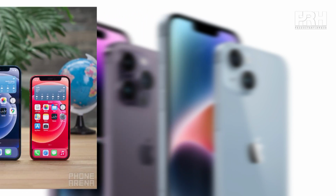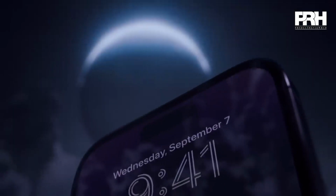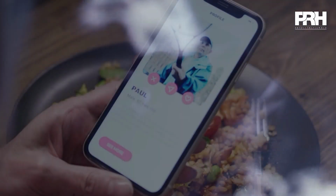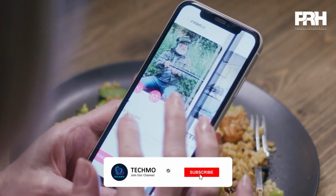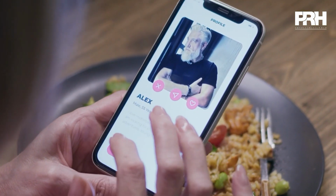On the other hand, the notch can be seen as a distraction and can detract from the aesthetics of the device. The pros and cons of the notch will largely depend on the user's preferences. Some users may find the notch to be a necessary design element, while others may find it to be an unnecessary distraction. Ultimately, it is up to the user to decide whether the pros outweigh the cons.